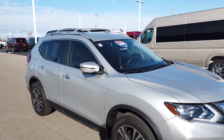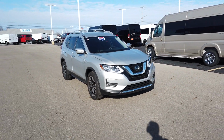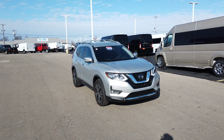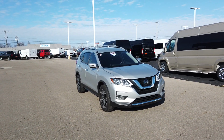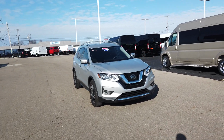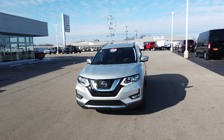Overall, really clean vehicle. Fun to drive too. Comfortable to drive. Gets good fuel mileage. I believe it's a 2.5 inline 4-cylinder. Plenty of power, and I believe it gets up to 32, maybe 33 miles a gallon on the highway. So for more of those specific nerdy type stuff, we've got all that on our website.